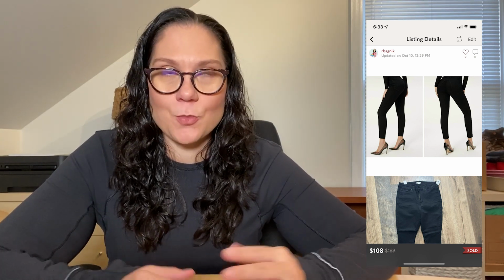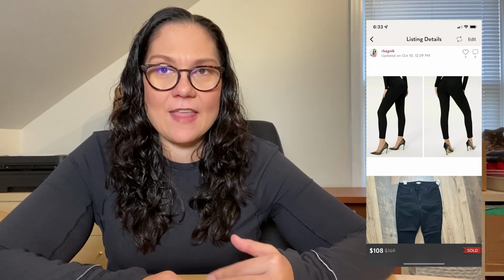But these sold for $108 on Poshmark. They retailed $159, I think, and they were completely sold out online. So honestly, if that person really wanted those jeans, they got a pretty good deal at $108.